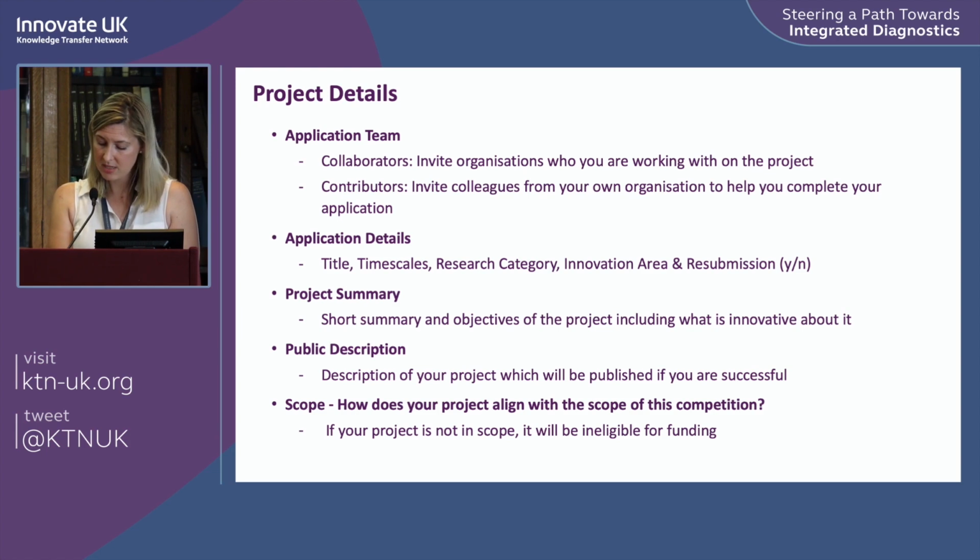Project summary. This is to highlight the need or challenge, approach and innovation, and the outcomes. It's key for setting the scene for the assessors as it gives them an overview of your vision. The public description is published if your project is successful. Please be aware of confidentiality here. The scope. So you've heard a lot about scope earlier. It's really important the project is within scope to receive funding. Justify how your project fits the scope for the assessors. If you're not sure, again, you can get hold of someone, customer support.